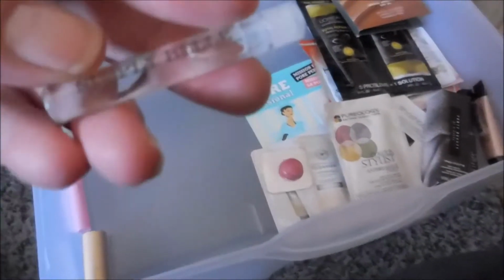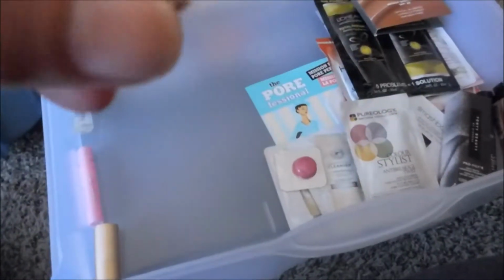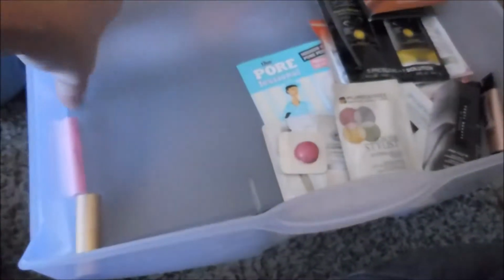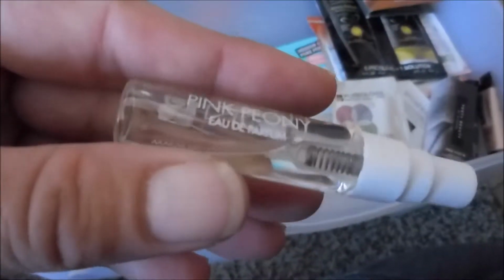I've got this Simply Belle perfume sample. Not even sure where that came from. I've got a Prada Candy perfume sample. I have a Note Pink Peony perfume sample.